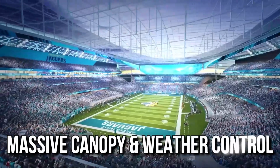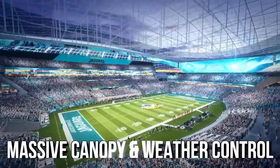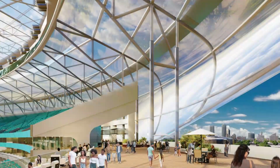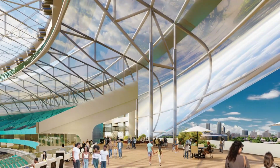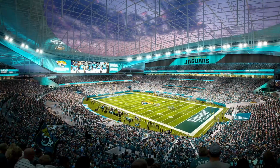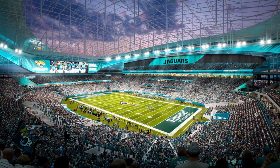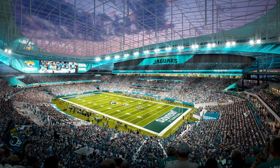1, massive canopy and weather control. Florida's heat, brutal. Florida's rain, unpredictable, but Jacksonville's new stadium is bringing in a high-tech canopy designed to cut heat by 70% and keep fans dry, because sweating through your jersey before kickoff, less than ideal.